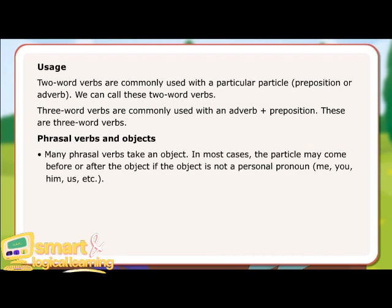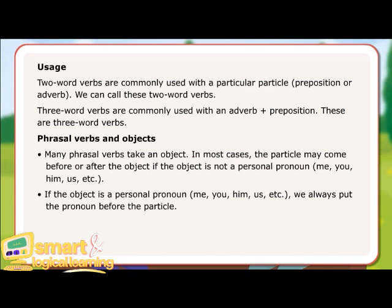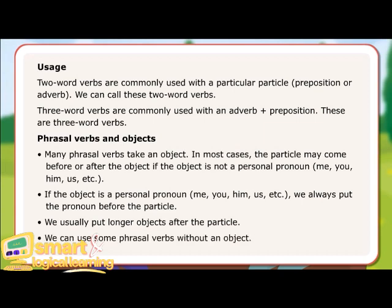Many phrasal verbs take an object. In most cases, the particle may come before or after the object if the object is not a personal pronoun: me, you, him, us, etc. If the object is a personal pronoun, we always put the pronoun before the particle. We usually put longer objects after the particle. We can use some phrasal verbs without an object.